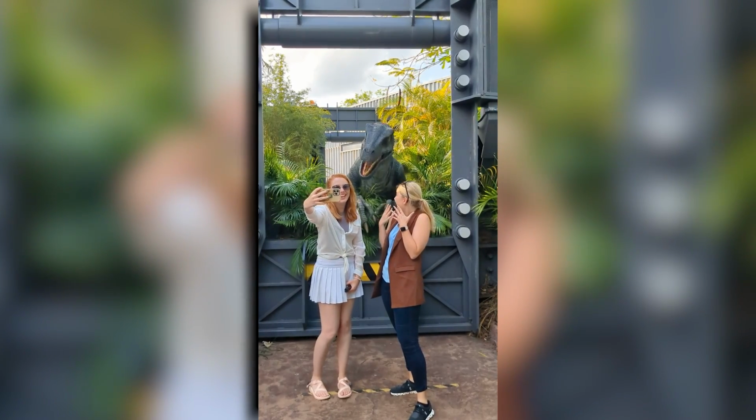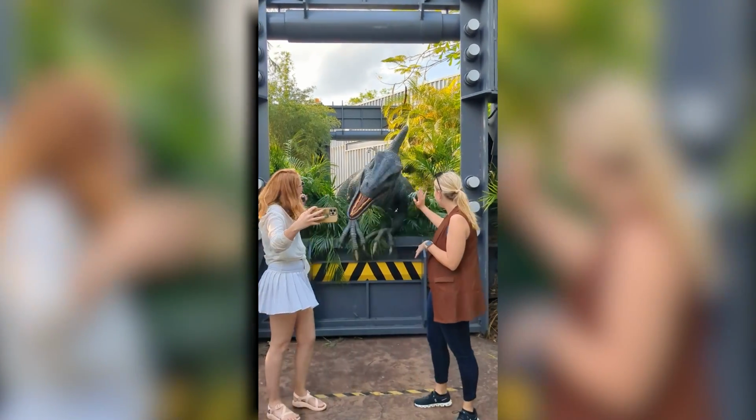If you are not a character encounter person, if like our Captain America encounter scares the heck out of you, you don't have to talk to the Raptor. You just take pictures and get spooked, and it's really fun.